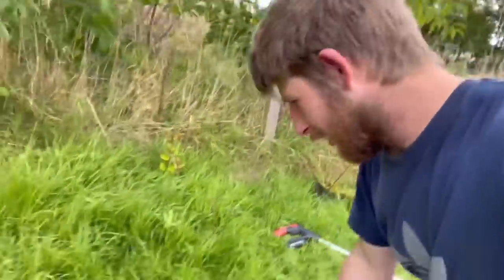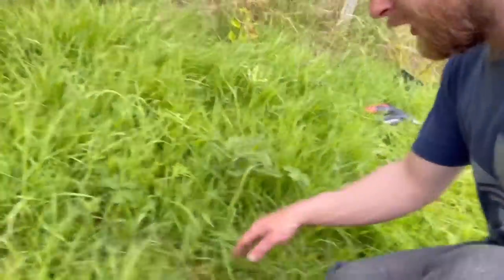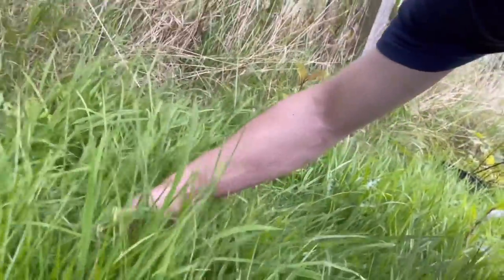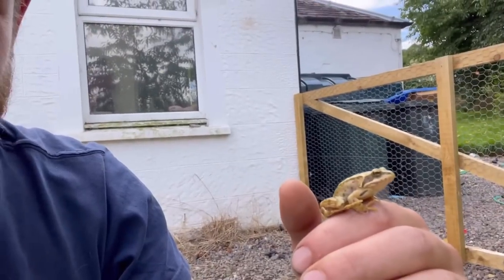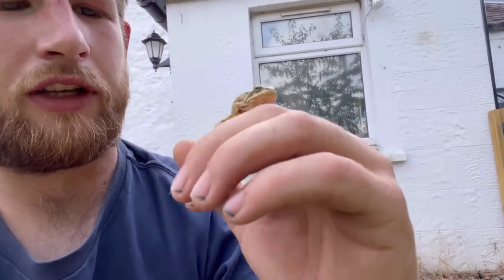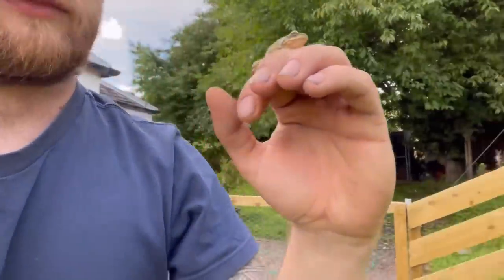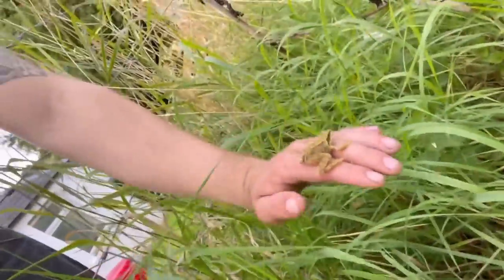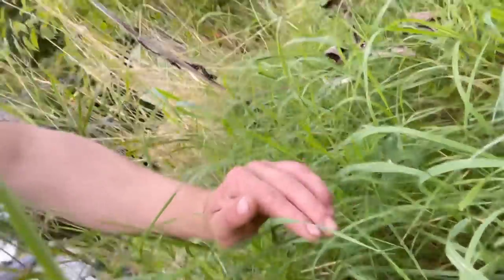Something moving in the grass, guys. And, oh, I don't know. He's here somewhere. So, guys, I'm going to go find a safe place to put this little guy so he's out of the way of the strimmer. Come on, Mr. Froggy.